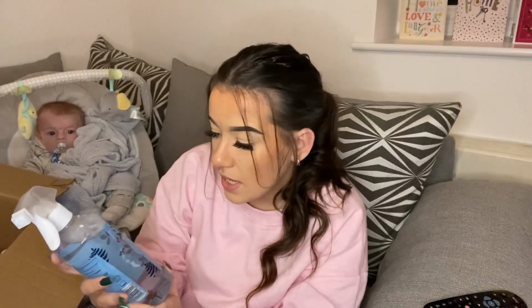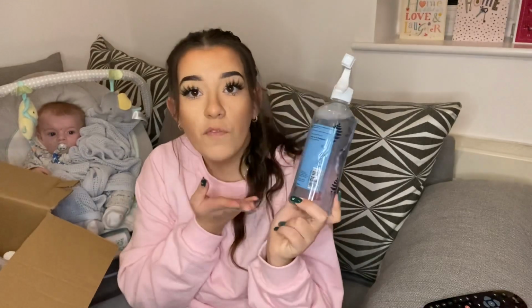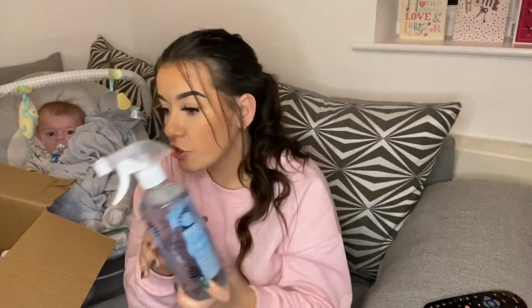And then I have the watermelon in the spray bottle. I then have the winter garden also in the spray bottle. This is the one I'm using currently. Not this exact one, but I have another one. That's what I'm using. It's really strong, really nice, really clean.